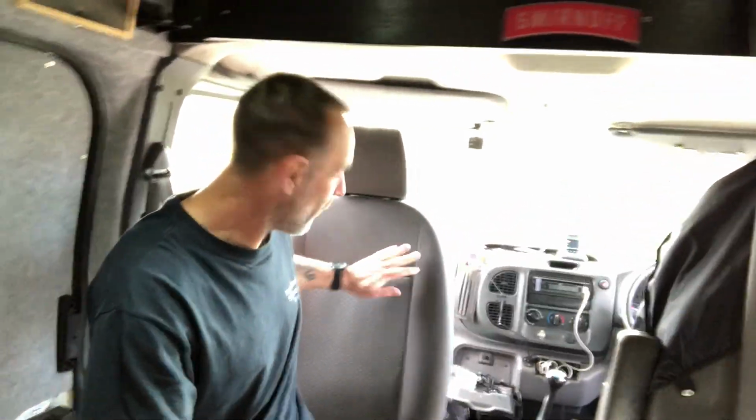So, my little short wheelbase semi-high top Transit. Now what gives it the room is this turnaround seat. This seat is from a Ford Focus, 2005, I believe. And then I just put the Transit swivel base on, and the amount of room it gives is just unbelievable. Now I haven't got a table in here, but I was thinking of attaching one down there and having the leg come up on a table.